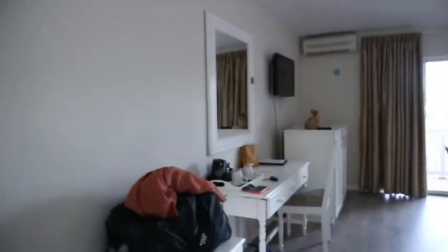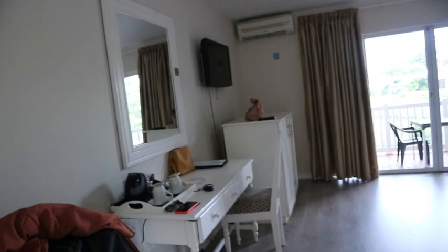I think it's a bit cute. Don't you think so? And here we have our closet space. Let me see if there's anything in. There's nothing. It's just a normal closet with a mirror right here. Then on this side, the safe is here, and an extra blanket. It's a little bit cold here, so I think I might use that blanket.